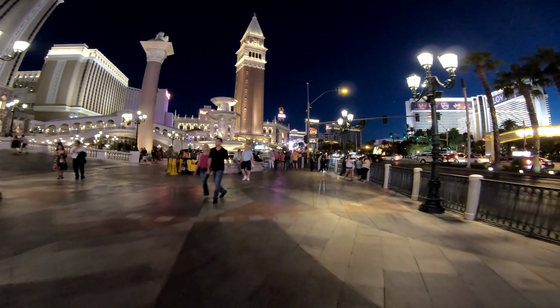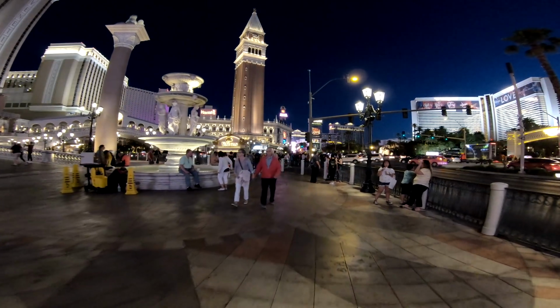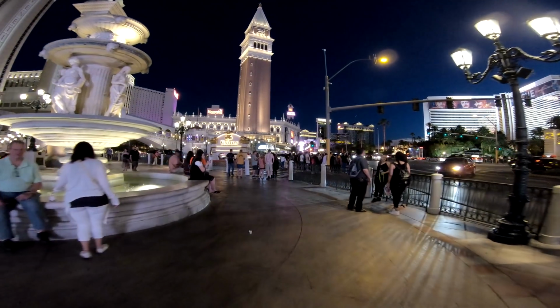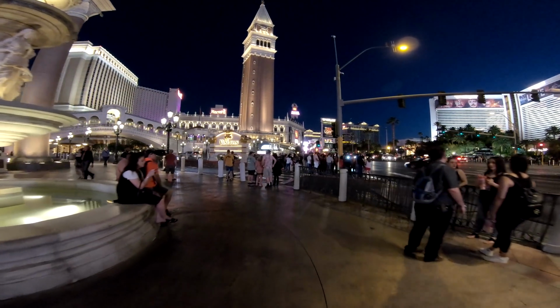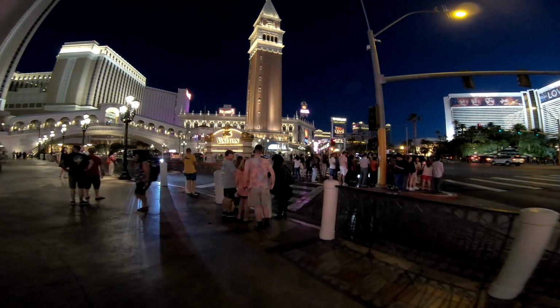Now, I had my doubts and my skeptics because this camera is not that great for low light, so we will see what it does here. But given enough natural and ambient light here from all of the cars, signs, and everything, we should be able to see.